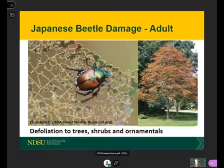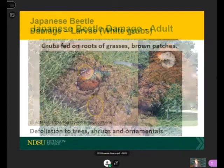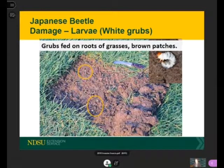Now the adult is a notorious pest, feeding on many different species of trees, shrubs, ornamentals, or roses. It can be very devastating and skeletonizes the leaves. The larvae are white grubs, with the characteristic C shape and a brown head capsule, and they are about an inch when mature, and they feed just on grasses. So you'll notice some brown patches out in the yard, and if you dig and pull, the grass will come up easily. You can pull it back to find the grubs that are feeding on the roots.